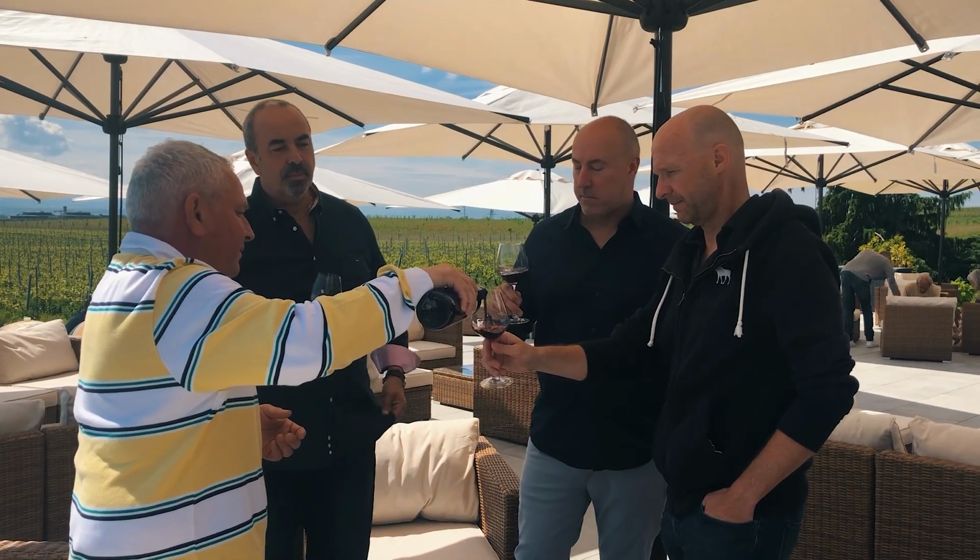How long have you been making it? We have made this wine for 3 years. And the rosé? Since the beginning, my father already made rosé. And this is only Gamaret, 100% Gamaret. And what year is this one? 2020.